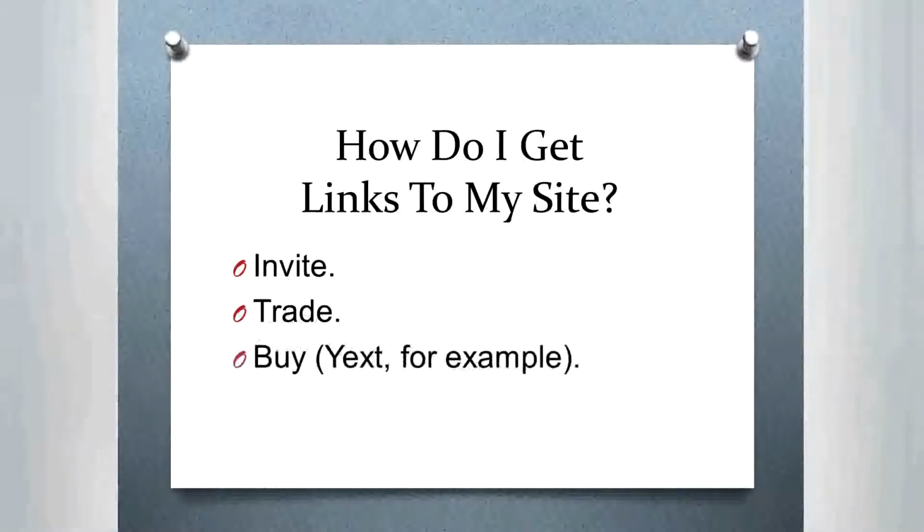So another way of doing this, getting links to your site, is to buy them. One really good source for this is an index directory company like Yext. What Yext will do for a small fee, about $10 a month or so, is they will take all the information that you provide for them about your website or your business, and they will put it on dozens and dozens of other indexes for businesses. Like for example, they'll put it on the Yellow Pages and those sorts of sites.